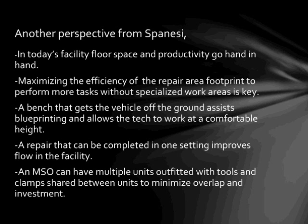Also, sharing of some of the clamps is important to consider. You can purchase clamps for the most popular models and then maybe share those clamps amongst all the shops in that geographical area. So some economy of scale should be considered, where when you're a larger organization, you don't have to have everything in every shop. You can exchange equipment back and forth.